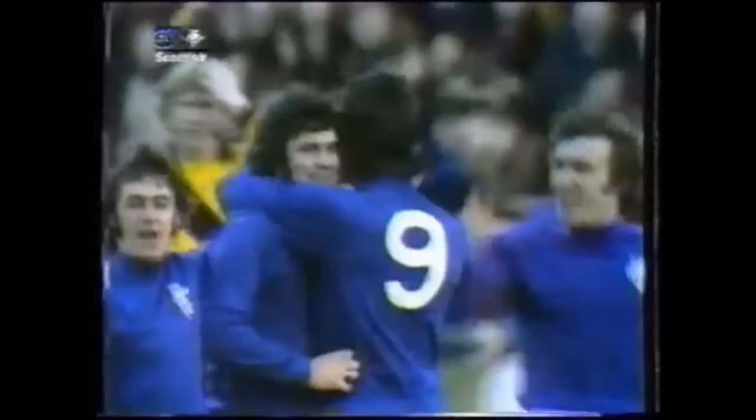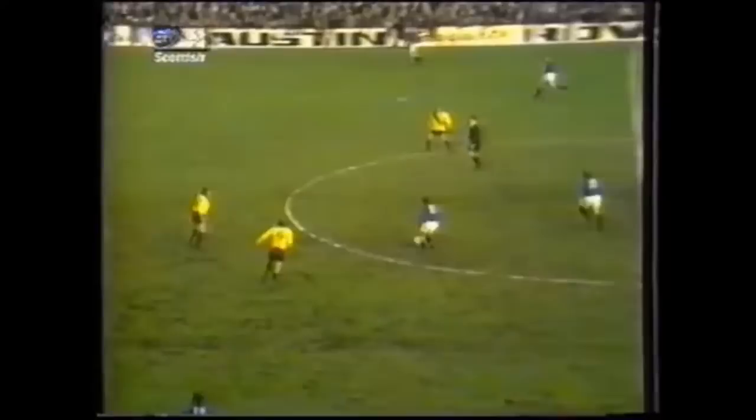McKean lofting it into the centre, a chance for Rangers in the first minute, and is it a goal? It's over the line! I think it's a goal, yes! Derek Johnson has scored. 30 seconds on the clock. Johnson and Parlane through the centre. Johnson laying it back. This is Young in shooting distance. Oh, and what a shot, and what a goal!